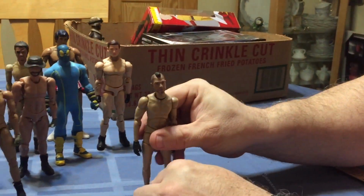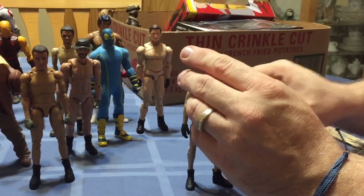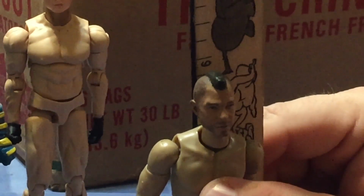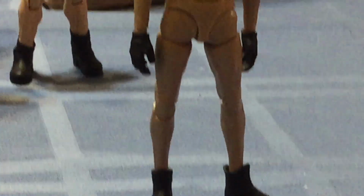Next up is a Damtoy. He does have a Soap from Modern Warfare head. And he's maybe about 6'6". So we'll put him over here.